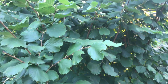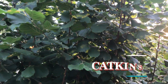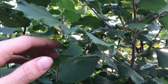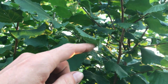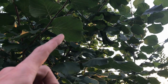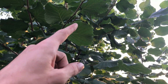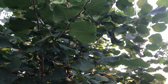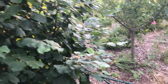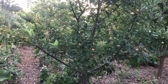This other hazelnut tree is just massive. I'm hoping to see some catkins on it soon. Yeah, I see some right here. So this should have a lot of catkins on it. You can see here's some, there's some right here as well. So that's what's gonna pollinate the fruit for next year. That's what died off in the late spring frost this year. So hopefully we don't have that happen again next year. And we can get some good hazelnuts on that. And the Red Delicious is still holding some apples.